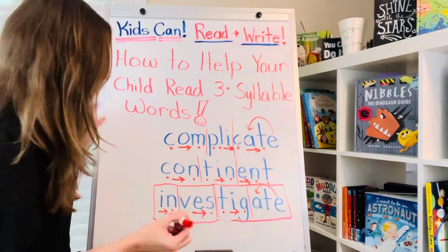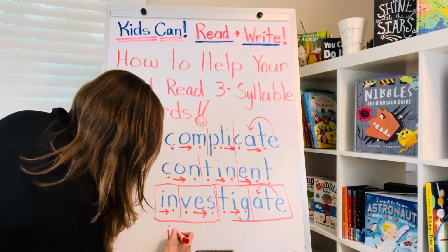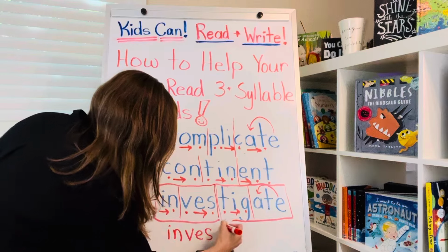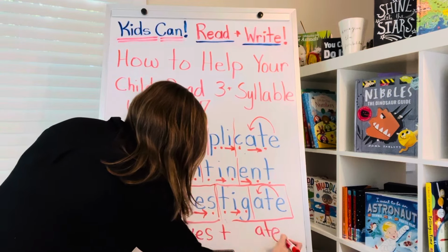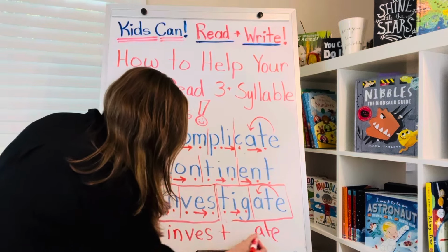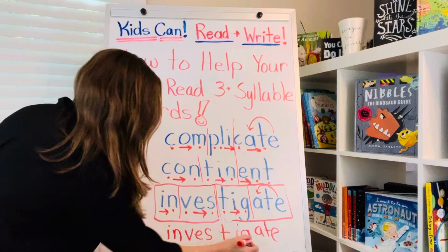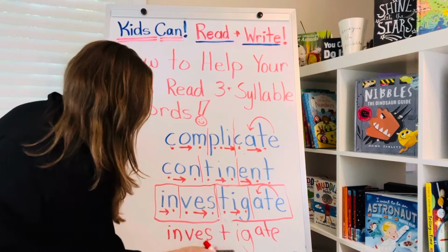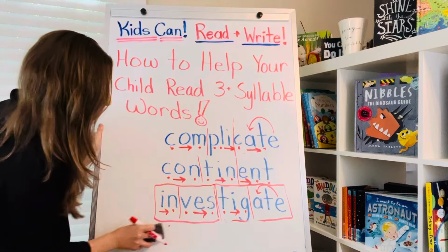Another thing that I'll do is I'll say, oh, good try, good try. You got in, ves, eight. See this part? You got invest, eight, but it has to have the tig in there. Invest, tig, eight. I'll show them that so they can see what's going on.